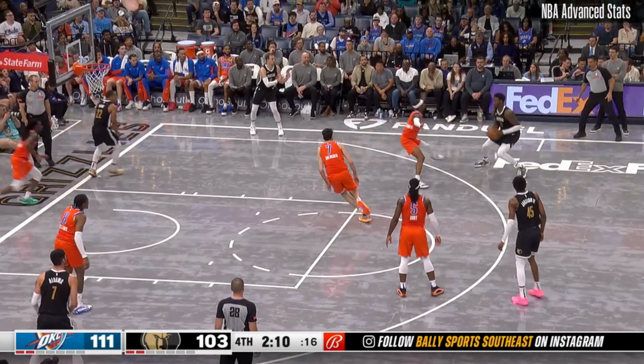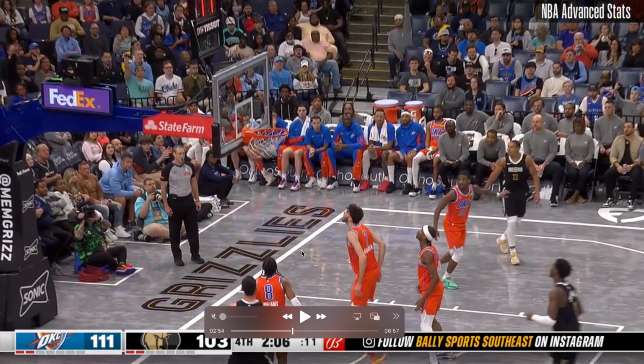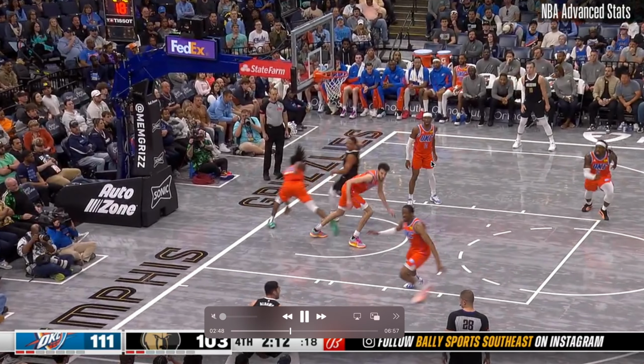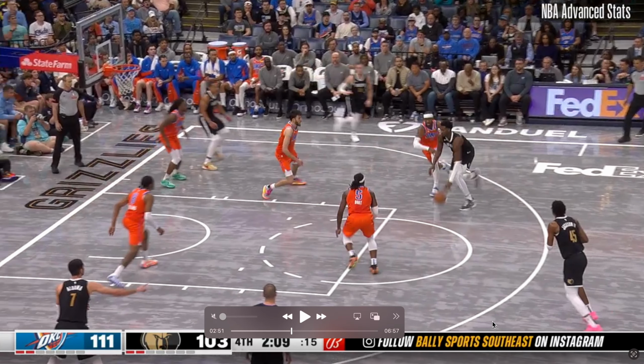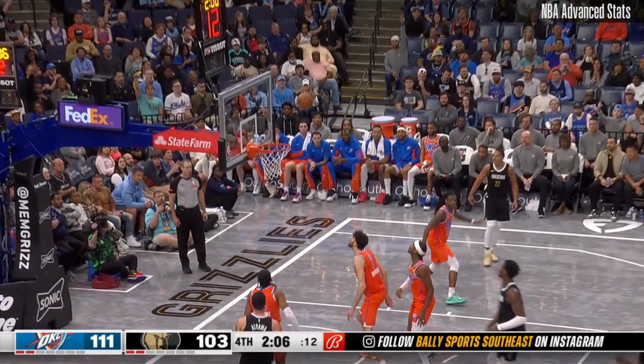But there were good flashes of him playing off of the ball too. I loved this play where we can see Gigi first, obviously, swinging the ball on the perimeter. He keeps it moving. He's not ball hogging. He finds Jaren, who's open, and then he just subtly relocates away from Jackson to move himself away from the help, ends up getting a wide open shot, and he's able to cash that.